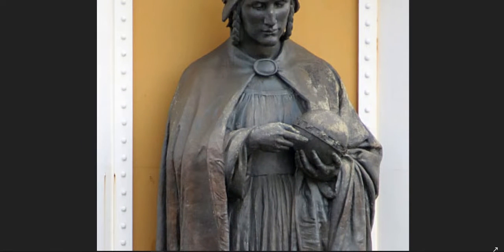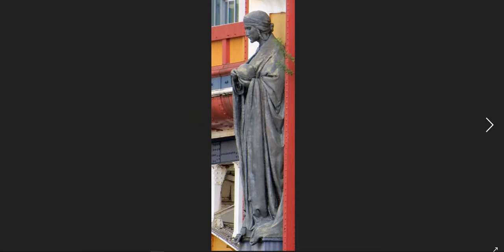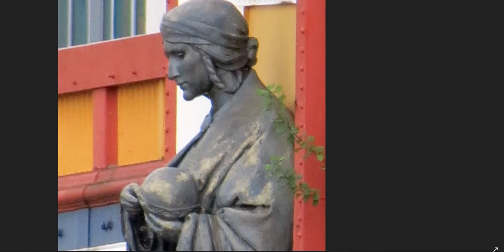That could well have been at some point an orb. See, I'm wondering if these things weren't just already in existence and just made modern.